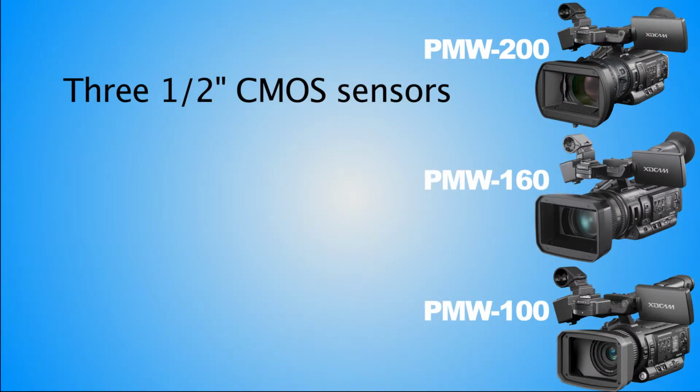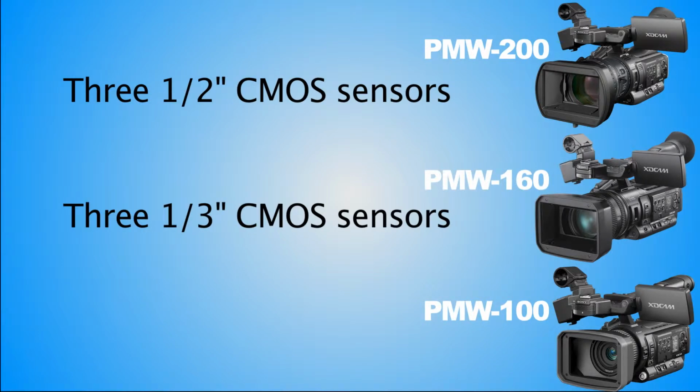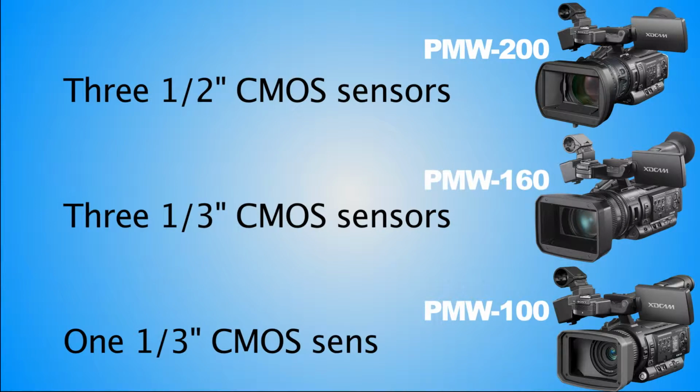The PMW 160 also uses 3 CMOS sensors, but in this camera, they're only 1/3 inch in size. And finally, the PMW 100 uses the same 1/3 inch sensor as the PMW 160, but instead of 3, there's only 1. Why have different sensor configurations? Well, for the same reason some models of cars offer different engine choices depending on how much performance the driver needs. Not everyone needs the full-blown image quality and high-end specifications of the PMW 200, so the 160 and the 100 provide a couple of budget-minded options to choose from.